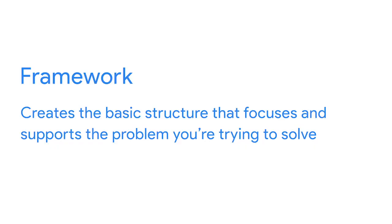Welcome back. Now that you've learned about the users, end users, user experience, and the user-centered design process, we're ready to go through other common user experience frameworks and their purposes. A framework creates the basic structure that focuses and supports the problem you're trying to solve. You could think of frameworks like outlines for a project.